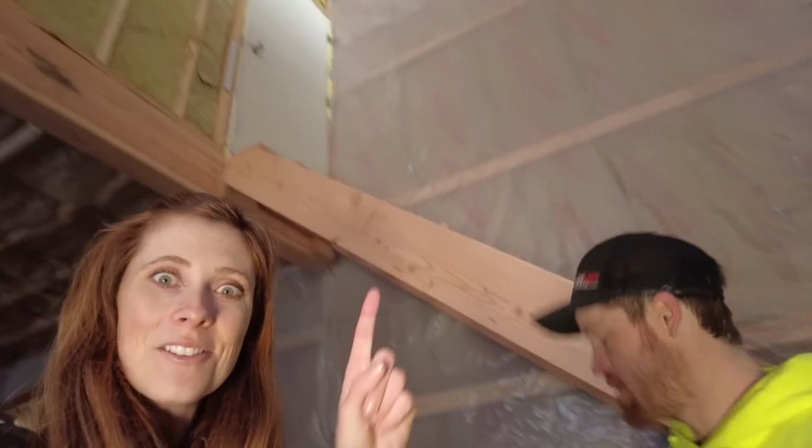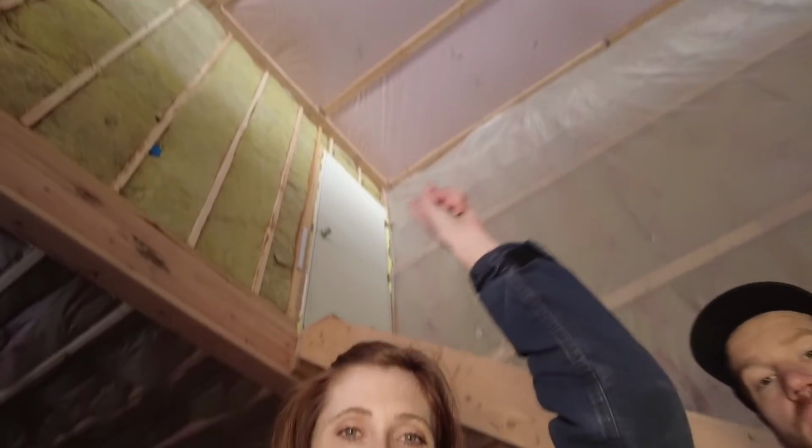Oh yeah, and also if you guys are new to the channel, there's a bunch of plastic up here right now. We are not doing our interior ceiling finishes until spring when we can get a scissor lift up here. So for now we just strung plastic, and that's what the insulation is sitting on. That's going to make this a lot more difficult. Yeah, it is.